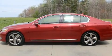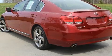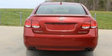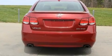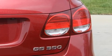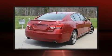With high-intensity discharge headlights illuminating your path, you'll always appreciate maximum visibility. Enjoy your favorite music via the stereo system, which includes a CD player with MP3 capability, a cassette player, and 14 speakers, yielding maximum audio versatility.